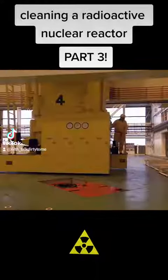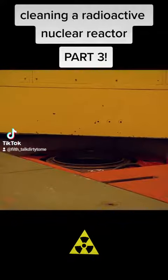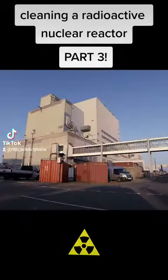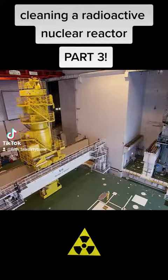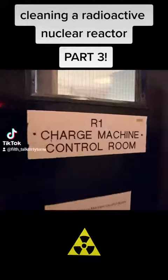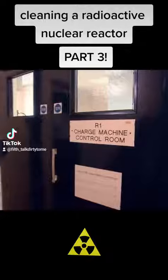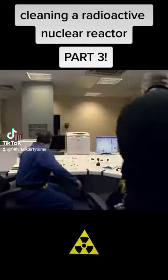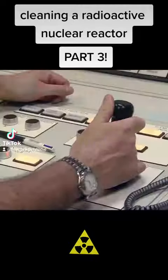The spent rods have been inside the heavily shielded reactor vessel. They're about to come out. Back at Dungeness, the huge job of decommissioning the nuclear power station has reached a critical point. Andy and Paul are about to lift spent fuel from the core of the reactor. Packaged inside metal rods, the fuel is radioactive and toxic and has to be handled with care.